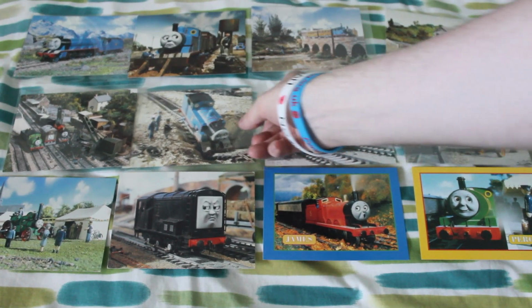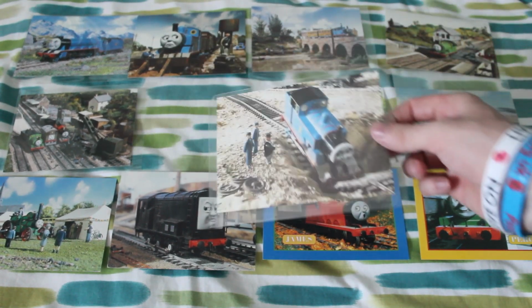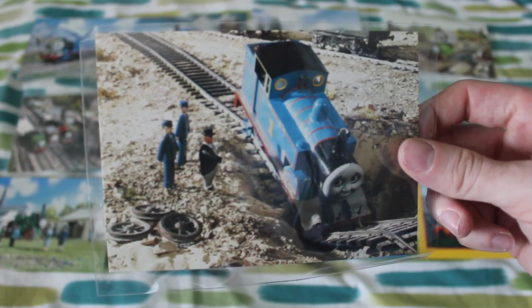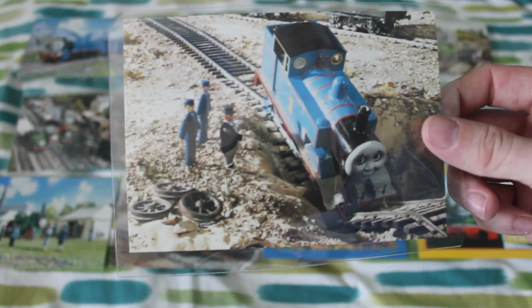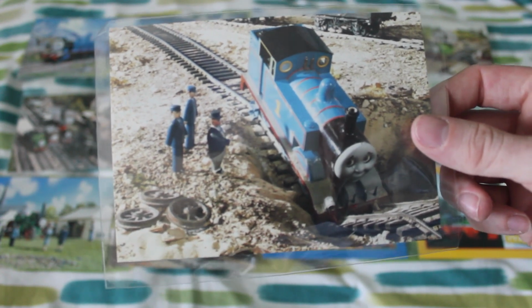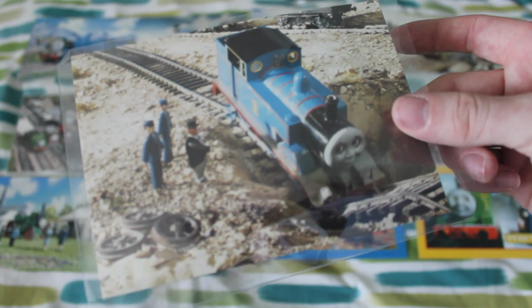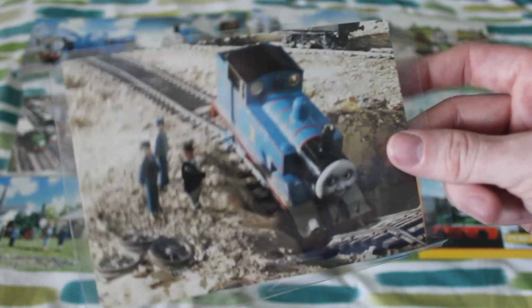Got the last photo from series 1 here for the time being. This is from Thomas Down the Mine, where Thomas ignores the danger sign saying engines don't come past this board. And anyway, the ground caves in and he falls into a mine. And later on, Gordon rescues him. You can just about there see a tear coming out of Thomas's eye.